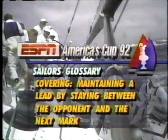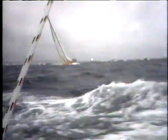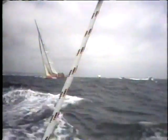Covering, of course, maintaining a lead by staying between the opponent and the next mark, something that Dennis Conner did not do back in 1983 aboard Liberty. And it cost him dearly, losing the Cup on that fifth leg of that race.